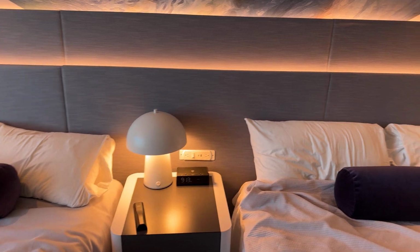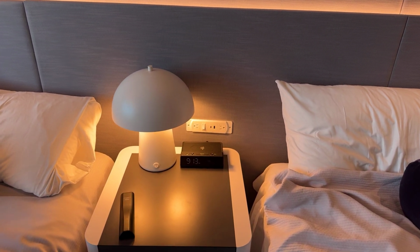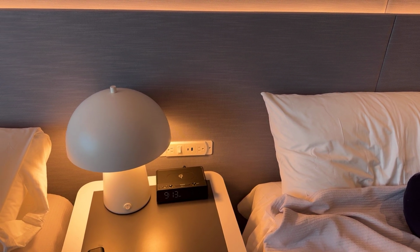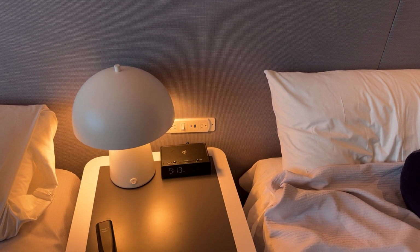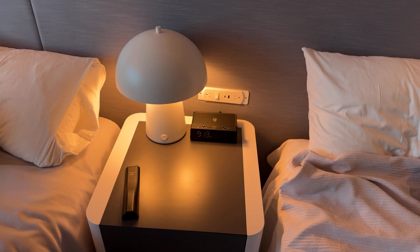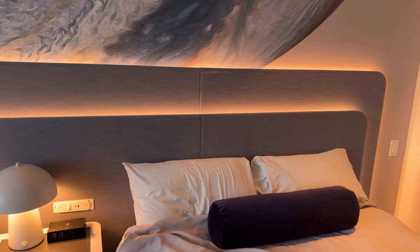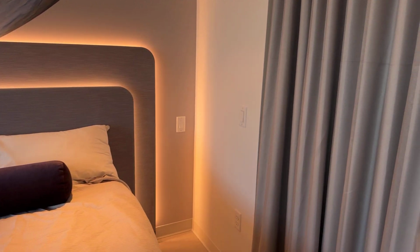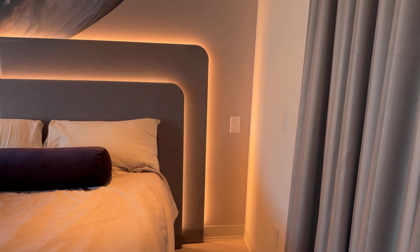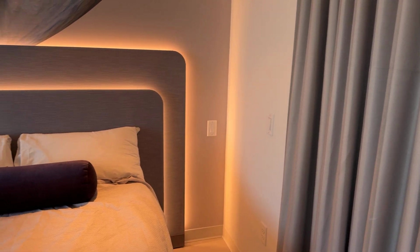In the center, you do get your light, multiple USB ports there, a USB A and C. You do get a charging pad in the clock radio there, along with 2 more ports right at the front and this little light. No ports on either side. If you're sharing the bed, someone will just have to plug into that outlet down there. But they do get their own light.